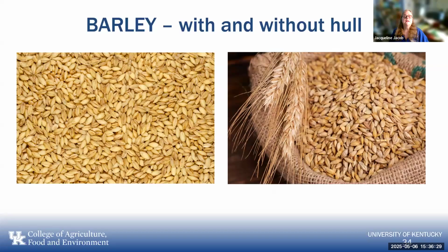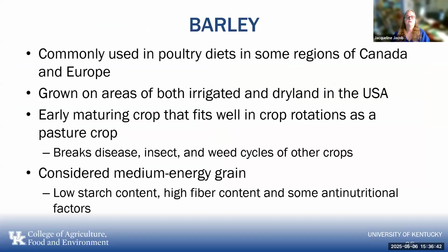Barley, another one that Canada and Europe use. There's with and without hulls. So the hulls have most of the fiber that you have to watch out for. So barley is commonly used in poultry diets, as I said, in some regions of Canada and Europe.